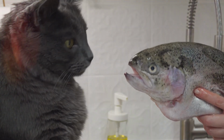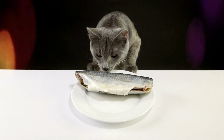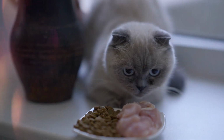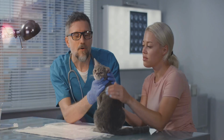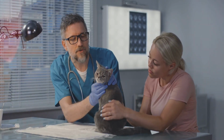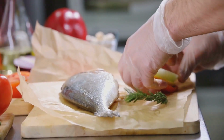Alright, cat lovers, let's dive into the fantastic world of fish. It's no secret that cats go bonkers for fish. That irresistible aroma, the flaky texture, it's enough to drive them wild. And while a little bit of fish can be a healthy treat, there are some important things to keep in mind. First off, let's talk about the good stuff.